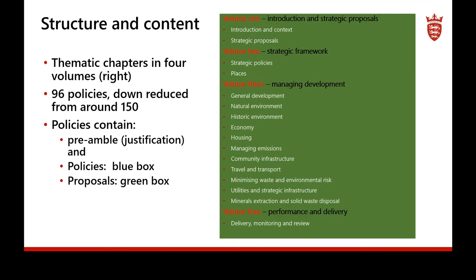Same format for that. In terms of the structure of the plan, it's a little different to the current island plan. Similar in some respects in that it does have a set of strategic policies at the front of the plan in a strategic framework, which is then supported by a series of thematic policies. But there are some specific differences. There are a series of strategic proposals at the front of this plan, and they are pieces of work that will be addressed as a priority during the plan period.